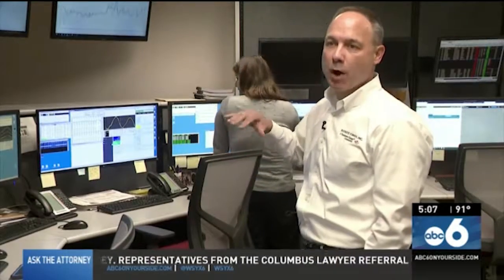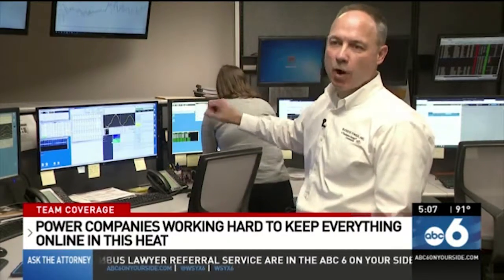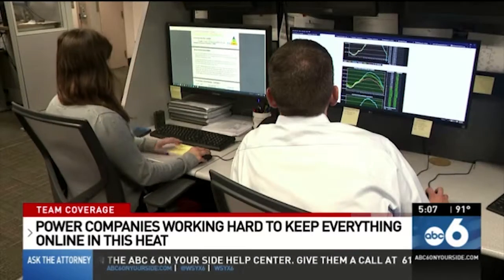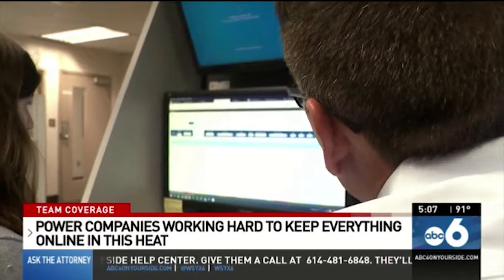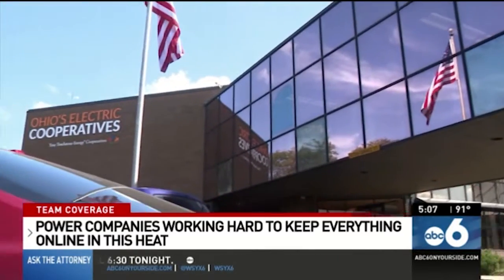We have 25 cooperatives that serve load across the state of Ohio. We monitor all of that electricity load here in Columbus, supplying power across the Buckeye State. So we supply electricity to about 300,000 members across the state, and so if each of them takes small steps, it goes a long way.